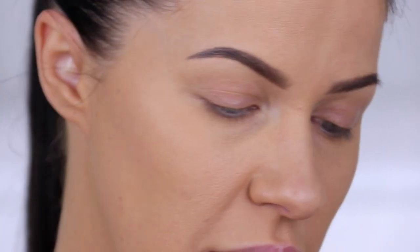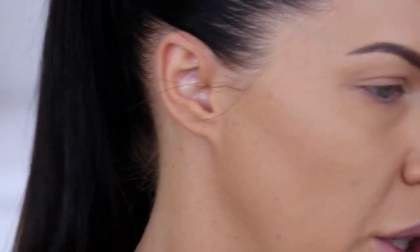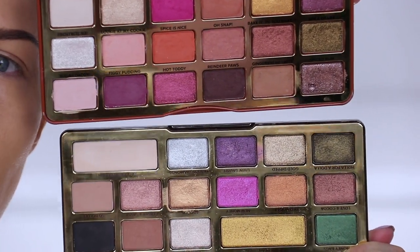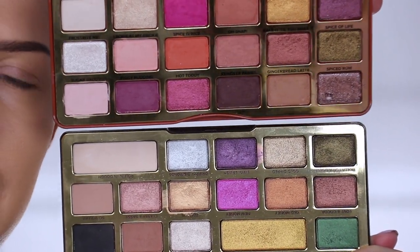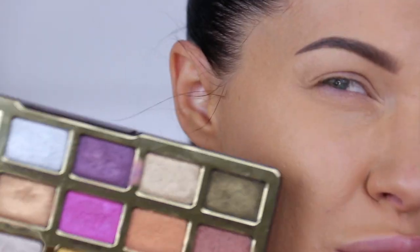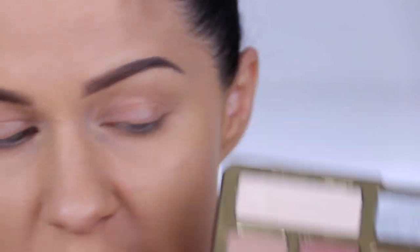Also, I wanted to show you this palette next to the Chocolate Gold because they do have quite a few similarities. Let me just sort myself out. Oh, and when you realize that you are zoomed in too much, great. Okay, so these are the two palettes here. As you can see, there are definitely a lot of overlapping shades. The pink, definitely. The gold, some of those blending mattes. Obviously the green, but if you were to block out that green, they're very similar color stories. I'm pretty sure Too Faced came out with this one last year. This is the Chocolate Gold. Absolutely loved this palette. So yeah, I'm interested to see how the Gingerbread one goes.